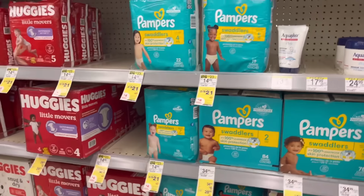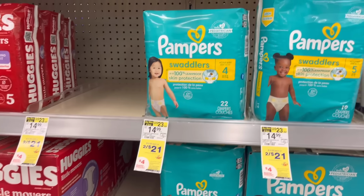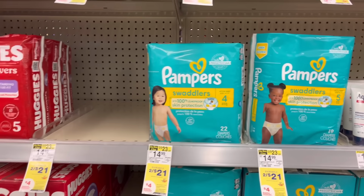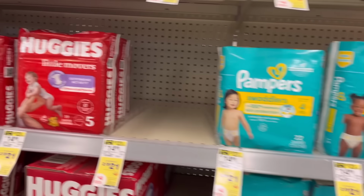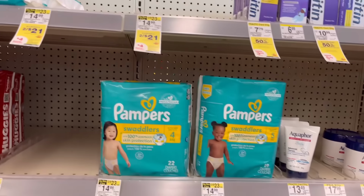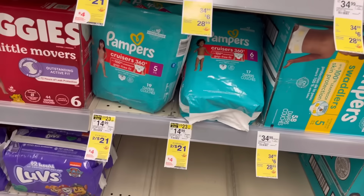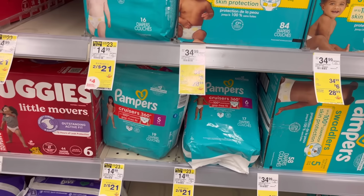The Pampers are still on promotion. When you buy two, you will get $4 in Register Rewards, and we have a $3 digital coupon, $3 off of two. And some of my accounts got a $2 off of one on Pampers, and then $2 off of one on the Pampers Cruisers. So we'll see if I'm gonna do this one.